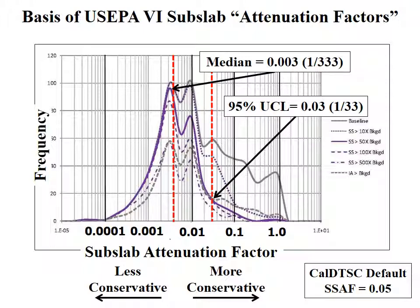Now the median value they calculated or measured from their database is 0.003, 1 over 300, which is very similar to the values calculated based on method 1 approach for looking at attenuation factors. We're looking at the ratio of the vapor entry rate divided by the indoor air exchange rate. So that number seems reasonable. However, with the same database, the idea was to be more conservative, so they looked at the calculated 95th percentile upper confidence level for the subslab soil gas attenuation factor directly from the database of 0.03, or 1 over 33, so 10 times more conservative than the median attenuation factor developed from the database.